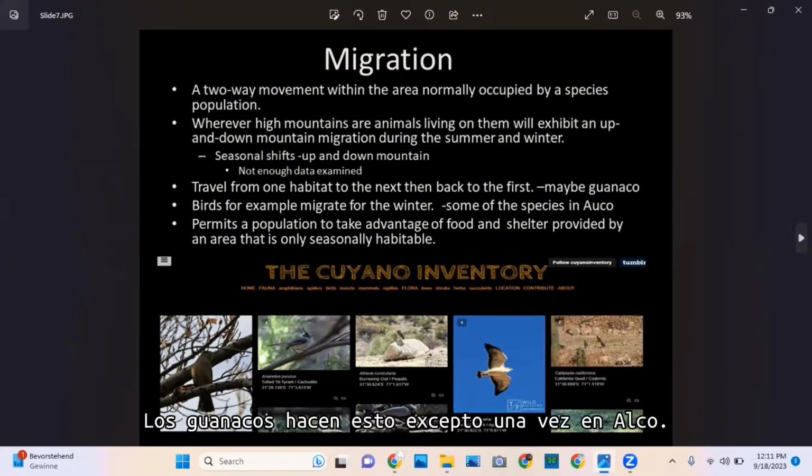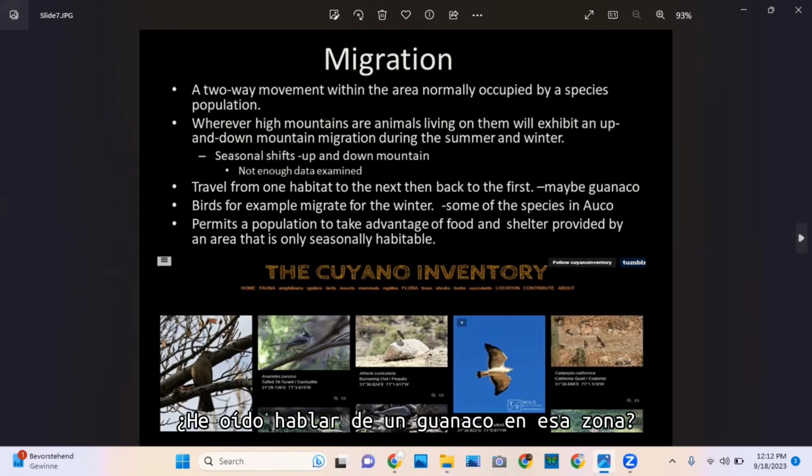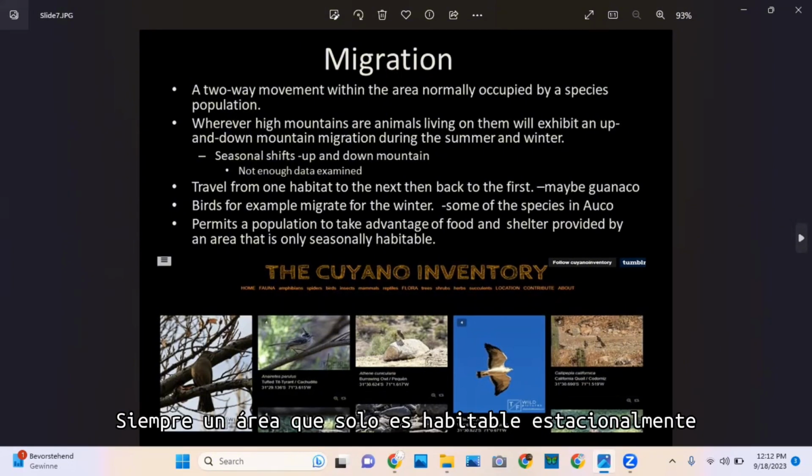The guanacos do this, except that once in Alco, we had a guanaco, and maybe he was wandering around. We don't know. He didn't stay. He's only been there maybe twice in the last 20 years that I've heard of a guanaco being in that area. Migration permits a population to take advantage of food and shelter provided in an area that's only seasonally habitable. It can only live in that area for a season, and then it goes to the next season, where it's winter and summer seasons, and it'll migrate between those 2.